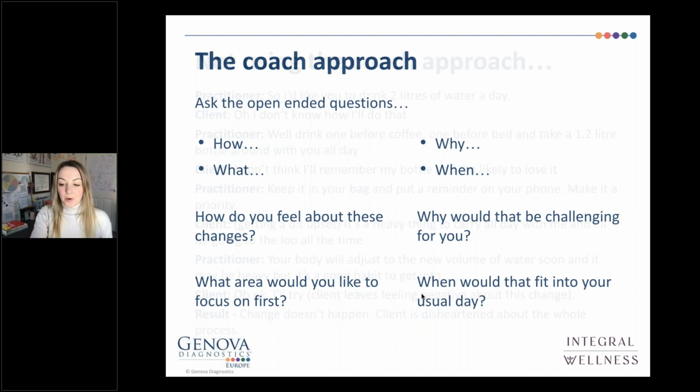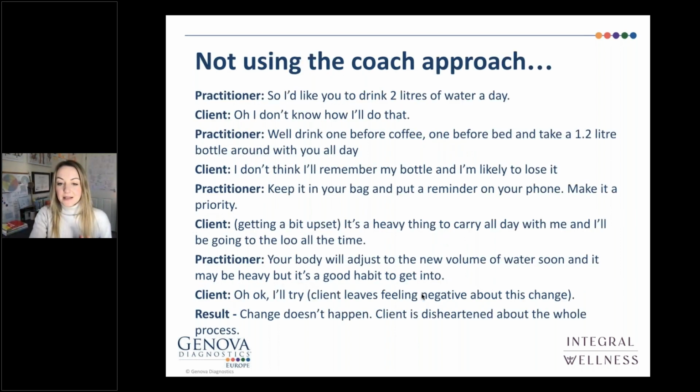So here's an example. As I said, for me, I'm a very kinesthetic and real life learner. So here's an example of how I'm going to go through this, which is not using a coach approach. And then I'm going to take you through what a coach approach would look like. So something like drinking water, which I think is pretty easy to do. I have so many clients who find it hard.